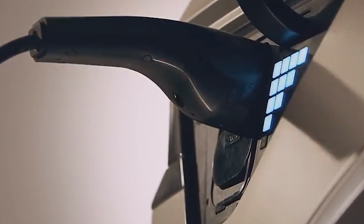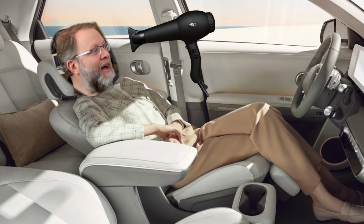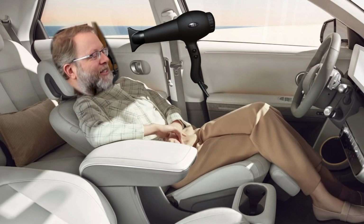So you could use this both inside the car and out, that's great. I love to see that. You could be blow drying your hair. Yeah. Actually, about 3 people. Maybe that's what leaning back is for. You lean back and someone just blow dries your hair. It's getting ready for autonomous.